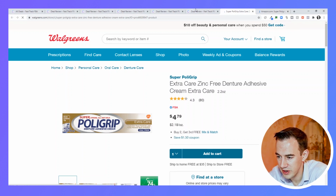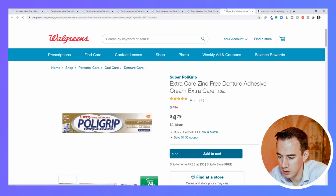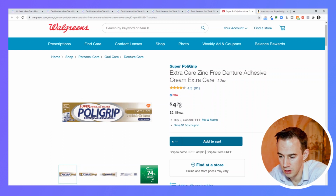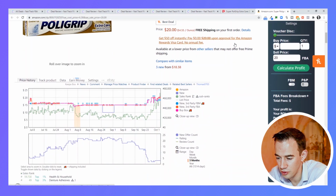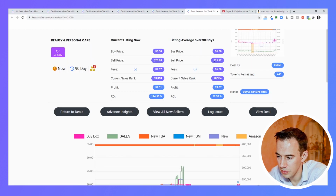So $4.79, I just want to double check. So $4.79, we've got $6.38, so it's going to be buy two, get the third free, mix and match, that's fine. And then on here, okay, getting a pack of two, and it's going to be 100. Wow, selling 100 units a month. So hey, cool. What are we doing?